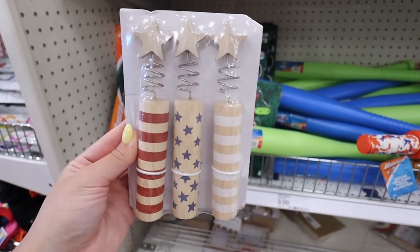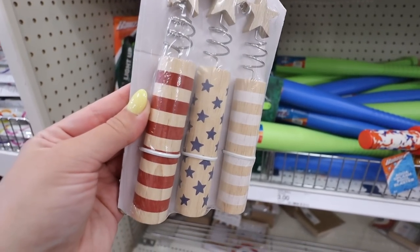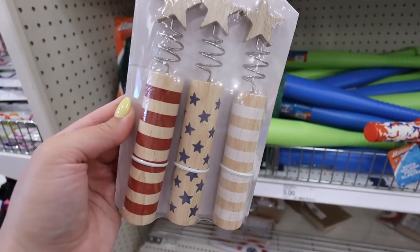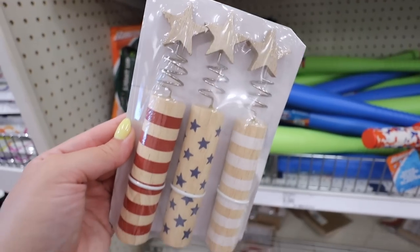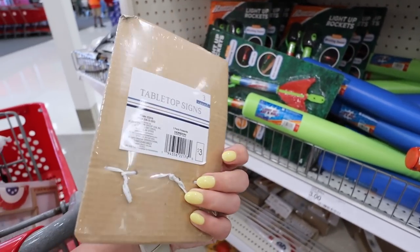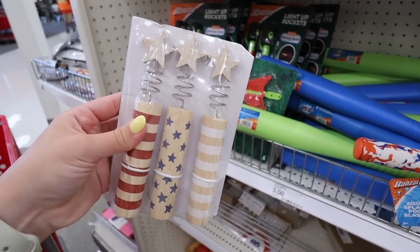They're like little fireworks, dynamite sticks or something. It's the same as what we just looked at, so blue stars and then a red stripe and a white stripe with the stars at the top and the same nice wooden color. These are really, really cute as well, and these are only $3.